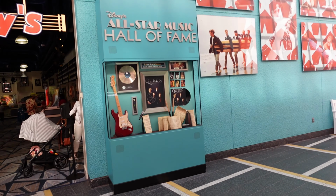So this is going to be a tour of the All-Star Music Resort. Won't be a room tour, we aren't staying here. And there isn't any available rooms for us to actually go and have a look at. So this is just going to be a quick tour of the resort area.